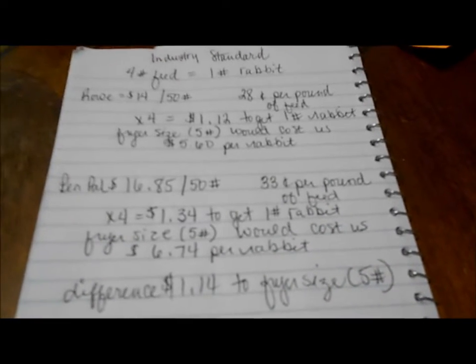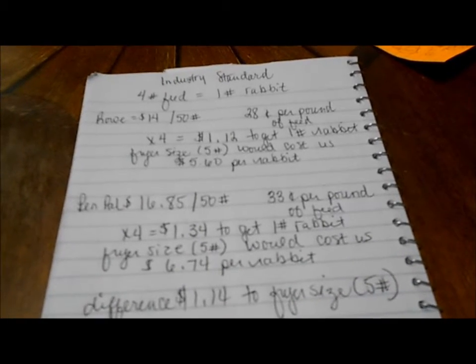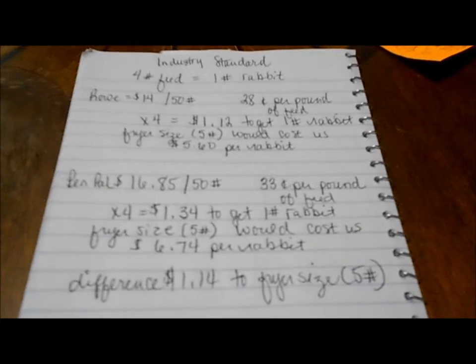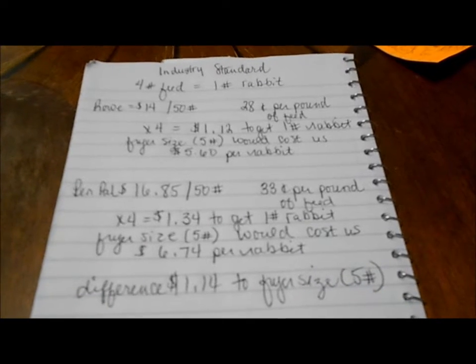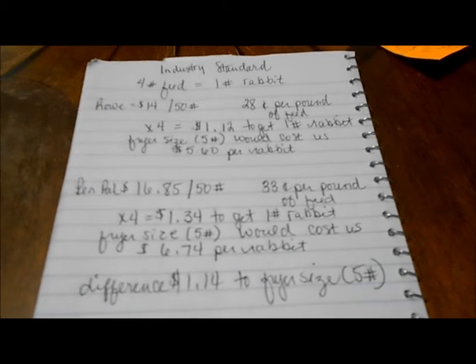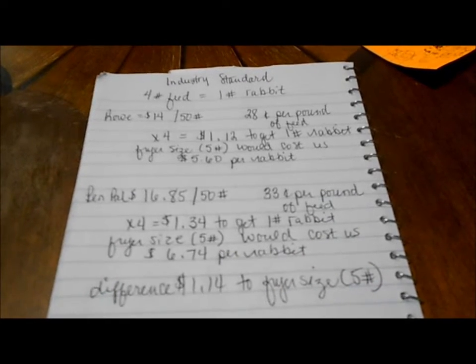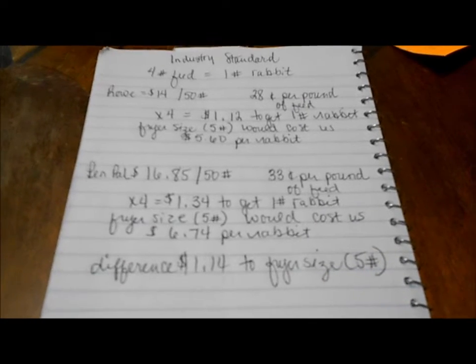So however you figure yours out, I think it's pretty important to know how much it costs to get your rabbits raised out, because when I have someone that says, hey, I want a rabbit, can you get it ready for me, process it for me, I want a rabbit to eat, I know how much to charge, because it costs me to get them that size. And I at least want to get my investment back.